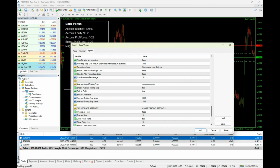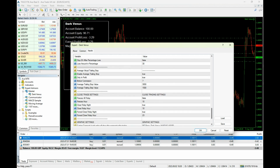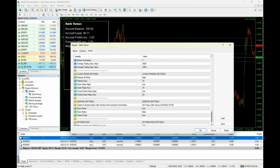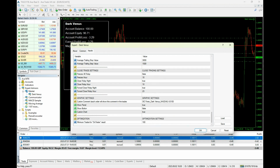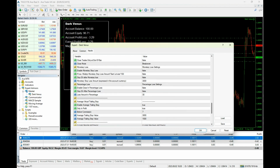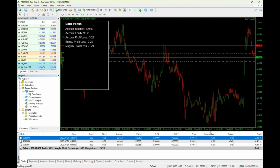Because at the moment I'd probably be better off without even using this set file, but I'm only a few quid down, 3 quid, so I'm not overly concerned. So that's it. That's where we're at the moment. I do need to have a look at some of these settings to see whether they're set correctly and whether I can improve them. I don't really want to sit and change loads of things, though, because I wouldn't know then what's worked and what hasn't.